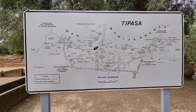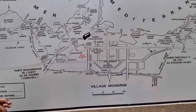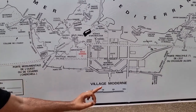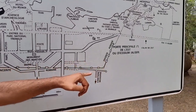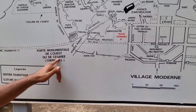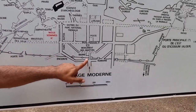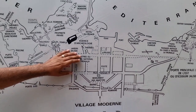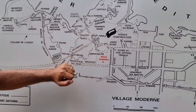The wall was 2,200 meters long, 1.5 meters thick and 8 meters high, with 37 control towers around the city and three doors. The east door of Icosium is Algiers today. The west door of Caesarea is Cherchell today, as I told you, it was the capital, 370 hectares. And the south door, we are here. Usually we visit this side, 27 hectares.